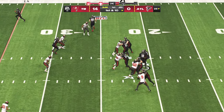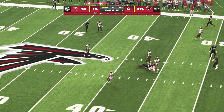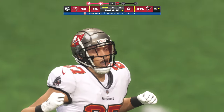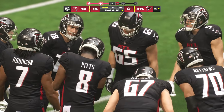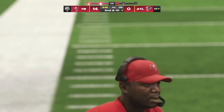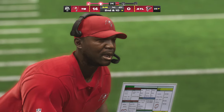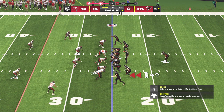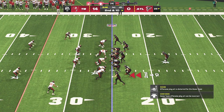Now Cousins. And incomplete, a drop there in the middle third of the field. That'll bring up second down. That was a classic example of trying to run with the ball without securing the catch. He was thinking about those yards after the catch instead of making the catch first and then taking off. An incomplete pass leads to second and 10 from the 25.